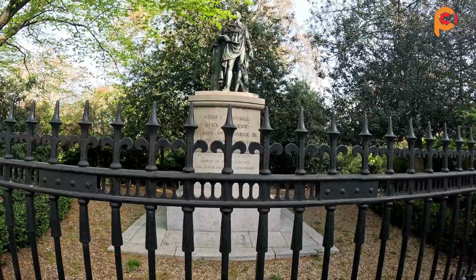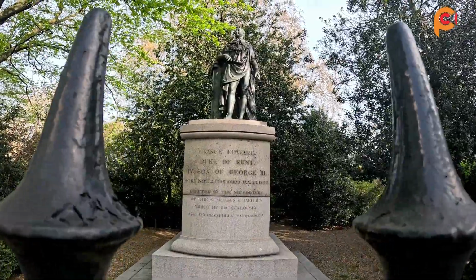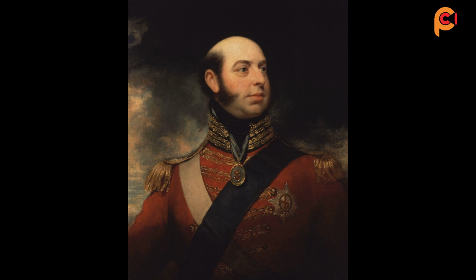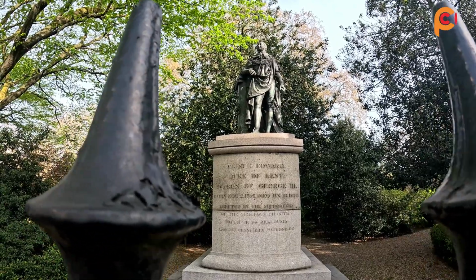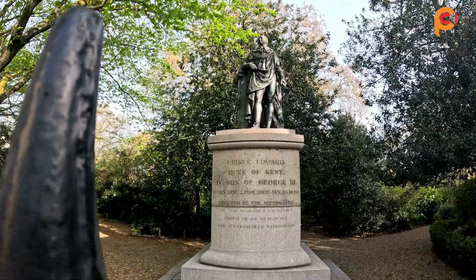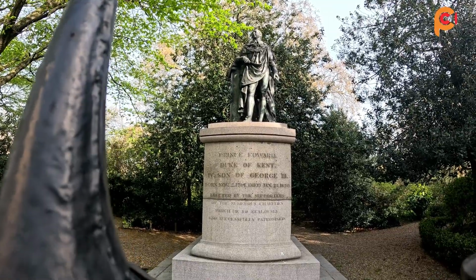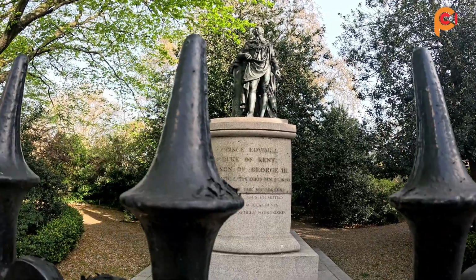So, this statue says Prince Edward, Duke of Kent, fourth son of George III, so this would have been the Prince Regent's brother, born 2nd of November 1767, died 23rd, 1820, erected by the supporters of the numerous charities which he so zealously and successfully patronised. Now, you can see he's lifting his robe up to show you his legs, and that might seem a bit of a weird thing to be doing, but apparently at that time, 1820 or thereabouts, this was put up, not long after he died.